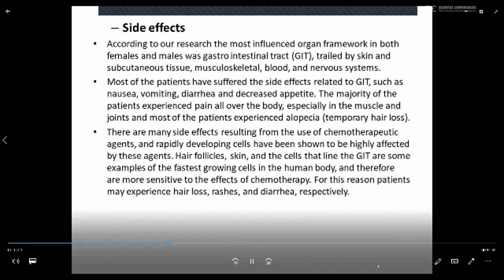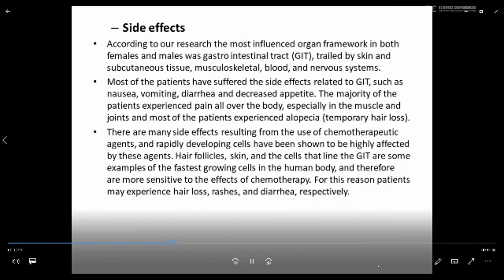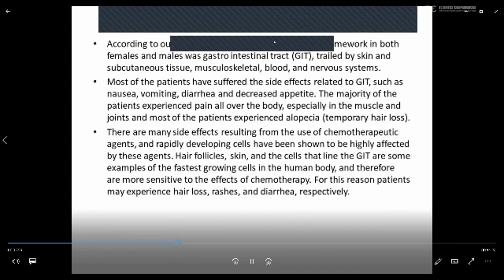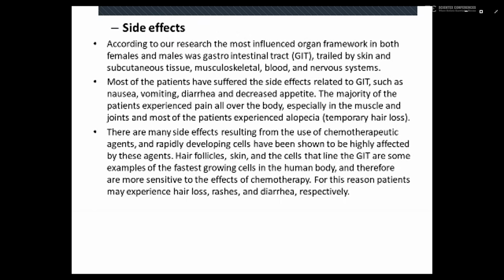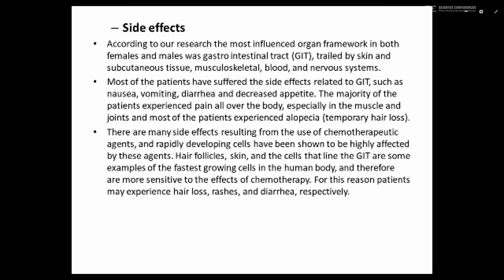According to our research, the most affected organ systems in both females and males were the gastrointestinal tract, skin and subcutaneous tissue, musculoskeletal, blood, and nervous system. Most of the patients suffered side effects related to the gastrointestinal tract, such as nausea, vomiting, diarrhea, and decreased appetite. The majority of the patients experienced pain all over their body, especially in the muscles and joints, and also most of the patients experienced alopecia.